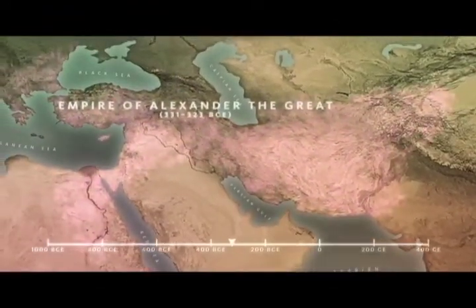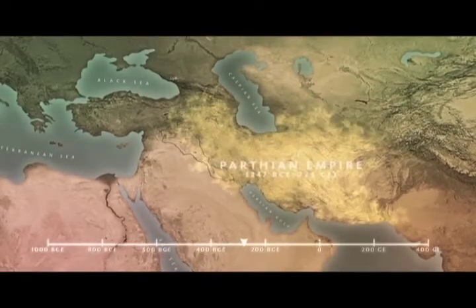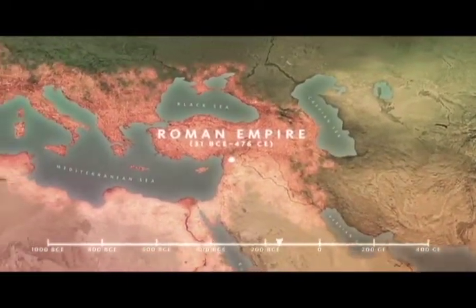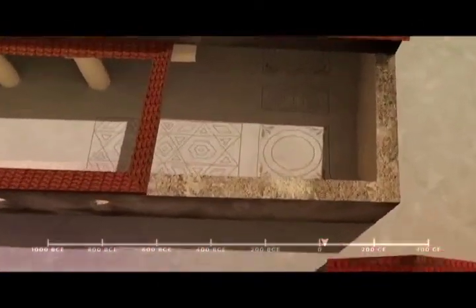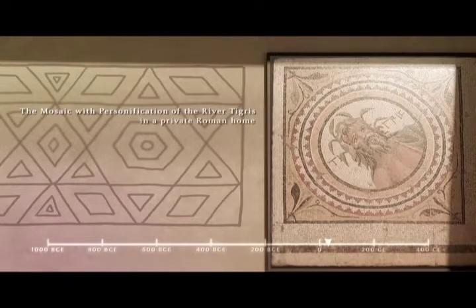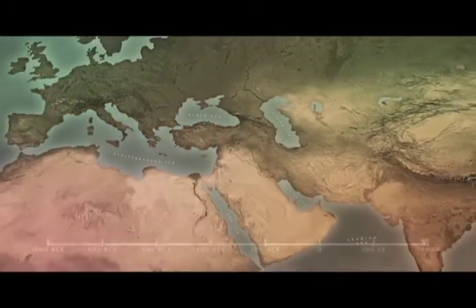And from the Persian Empire, we briefly just evoke the Empire of Alexander the Great, which lasted less than 10 years, and the Seleucid Empire, the Iranian-Parthian Empire, and the Roman Empire that fought against the Parthian Empire, and at various points controlled much of the Middle East, perhaps even into Iran. And here we have one of the most important cities of the Roman Empire in the Middle East, Antioch. And here we have the living room of a wealthy citizen of Antioch with its mosaic of the personification of the Tigris River. This takes us up to the fall of Rome.